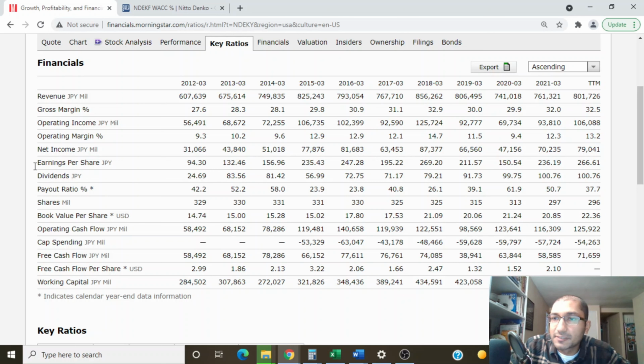After that, looking at the dividends per share, back in 2012, the company paid out about 24.69 yen per share as dividend, and for the year 2021, it paid out about 100.76 yen per share as dividend. Over the past 10 years, the company's dividends per share has been trending upwards. Ever since 2017, the company has been hiking its dividends. That is something that we want to see as shareholders, as that is a means for us to regain our capital that we have invested in the company.